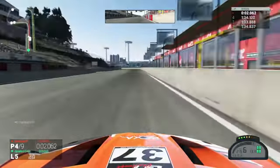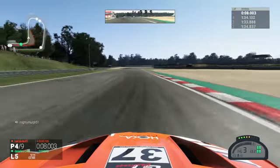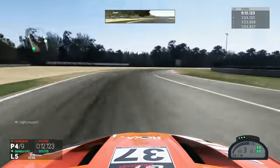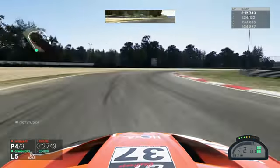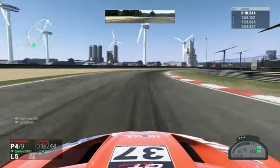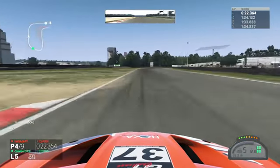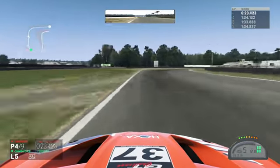Welcome to Zolder, another Belgian track after last week's Project Cars video at Spa. This is my second competitive round in TRL, the Tasman Racing League, and we're of course all in GT3 cars once again, but I have made an alteration. I'm now driving the BMW Z4 instead of the Bentley Continental GT because that was a pile of rubbish.